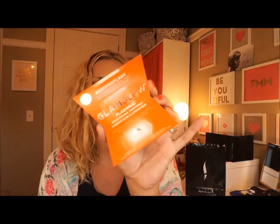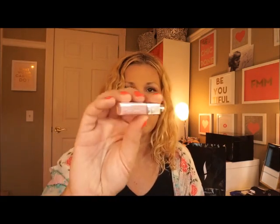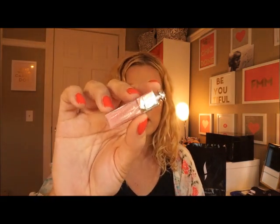I did score this Glam Glow Flash Mud brightening treatment, which I'm excited about. I'm a huge Glam Glow fan. What else? Oh, this one was good. This was with my Vault purchase. I got this YSL Lip Maximizer Collagen something or other. Look how cute that bottle is. Oh my gosh. Another Marc Jacobs Mod Noir perfume.